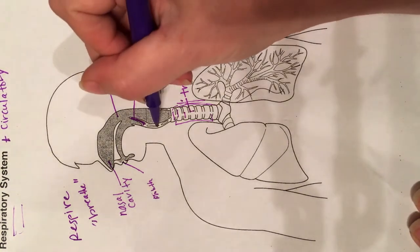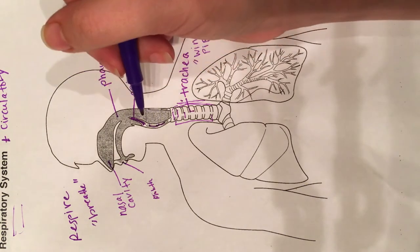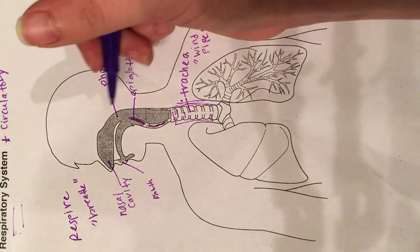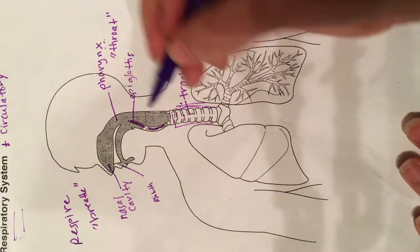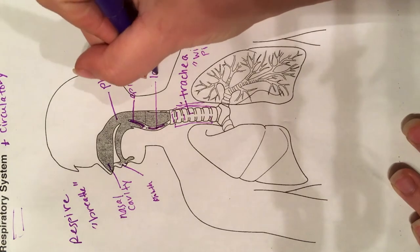So this part I need to reverse. I forgot this part. This little bump right here, kind of like where you can see on guys the Adam's apple, it's kind of in that region, this part that kind of goes out. This is called the larynx.